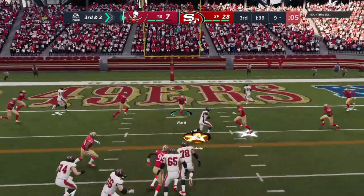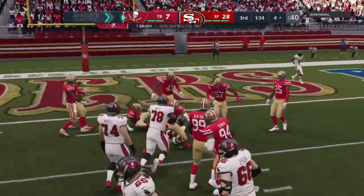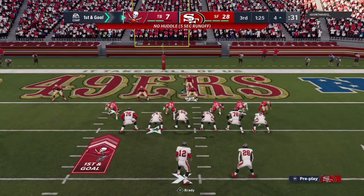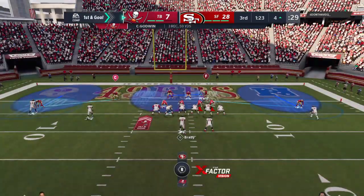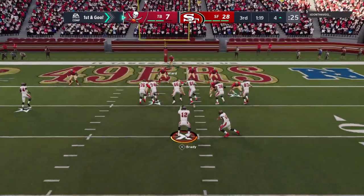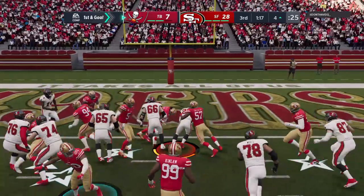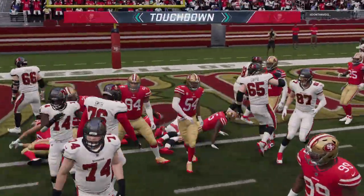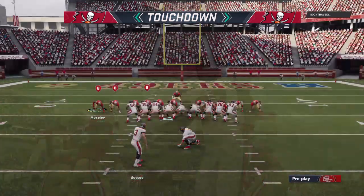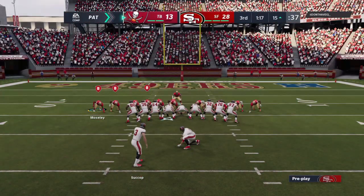Working from the gun, it's Brady. Open man is Godwin. It's complete. And the Buccaneers are going to have 1st and goal coming up as they're able to convert there on 3rd and 2. The gain of 5 that time gives them the conversion and makes it 1st and goal. They'll try and run for it with Fournette. And he'll take it into the end zone. Touchdown, Tampa Bay. Touchdown. Taking it in from 4 yards out.